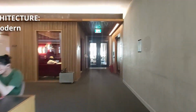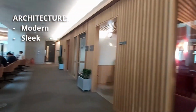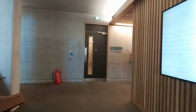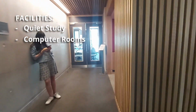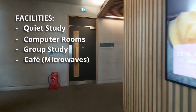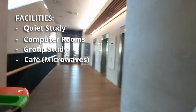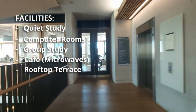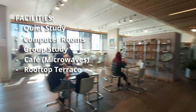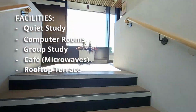The architecture is modern and sleek looking, emulating an actual open floor office layout, unlike the SSEES building. From quiet study and computer rooms to group study spaces and even a cafe equipped with microwaves on the 3rd floor, there's something to suit your every academic need. Additionally, there's a rooftop terrace which gives you some nice views of the London city skyline and is a nice place to take a break and get some fresh air between your studies.